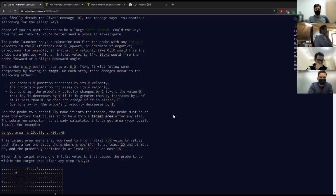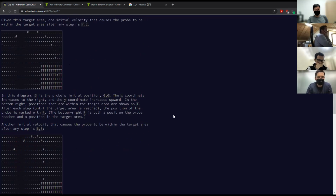And the probe's Y position is at least -10 and at most -5. Given this target area, one initial velocity that causes the probe to be within the target area after any step is 7, 2. All right, so we look here.